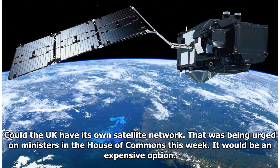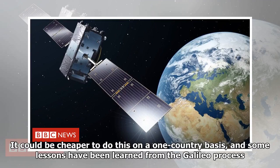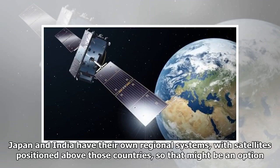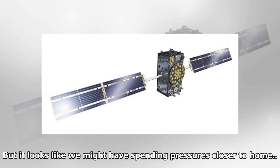Could the UK have its own satellite network? That was being urged on ministers in the House of Commons this week. It would be an expensive option. It could be cheaper to do this on a one-country basis, and some lessons have been learned from the Galileo process. But it's not expected to leave much change from £10 billion. The British clearly have the know-how. At a price, it can hitch a ride on another country's rocket. Japan and India have their own regional systems, with satellites positioned above those countries, so that might be an option. But it looks like we might have spending pressures closer to home.